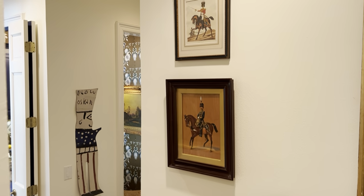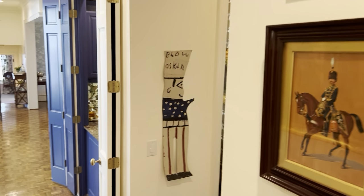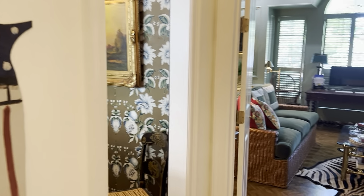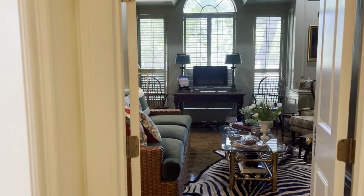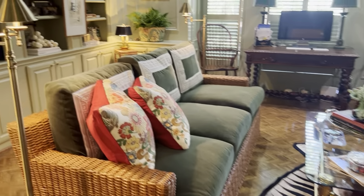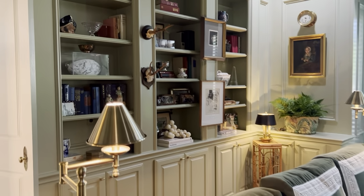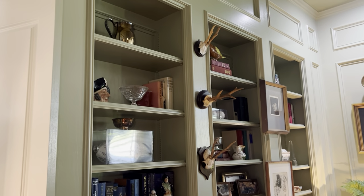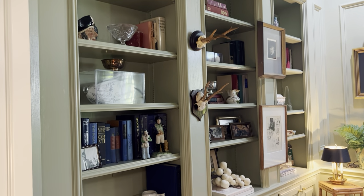This has been such a treat, but we're still not finished. We've got one of my other favorite rooms in your home, which is the den. The office, I guess. It was supposed to be the library, I guess, or Bob has now started using it as his office, which kind of irritated me, which is not nice.